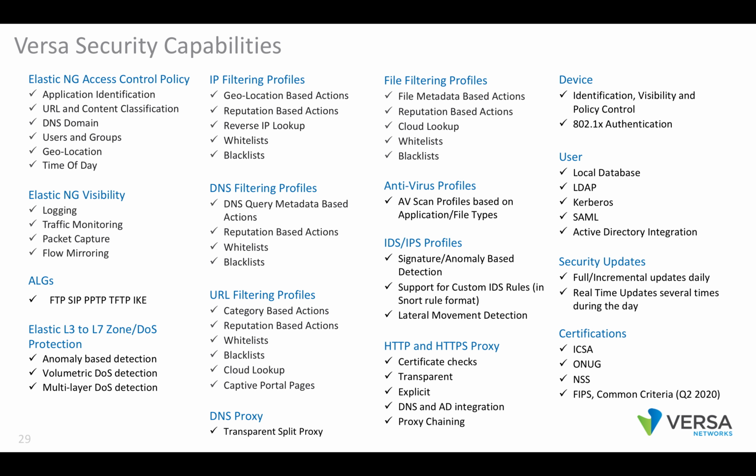Versa does offer powerful security capabilities. These include IP filtering, DNS filtering, URL filtering, DNS proxy, split proxy, file filtering, antivirus, IDS, IPS, HTTP and HTTPS proxy, and SSL decryption.